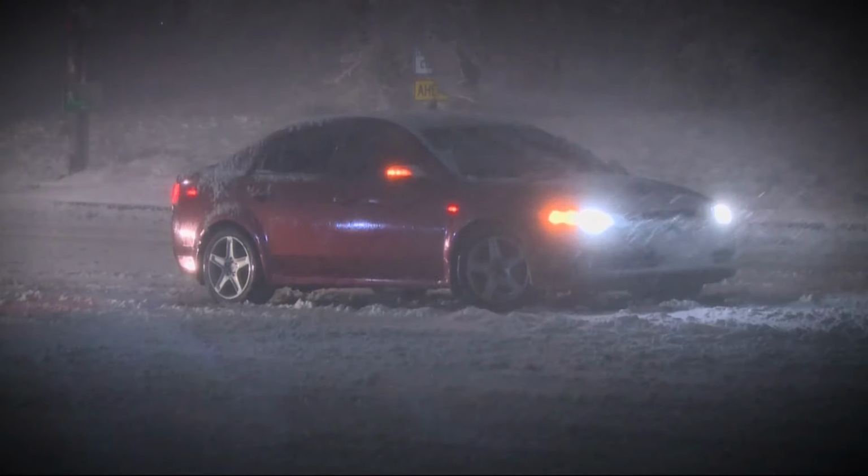We had more than a couple dozen. We had into the hundreds over a 30-hour period. We approached 400 water responses last February.